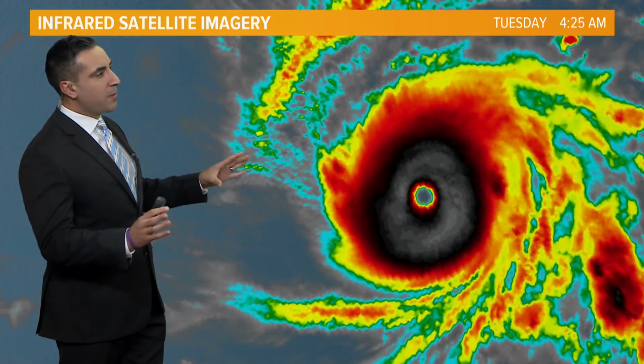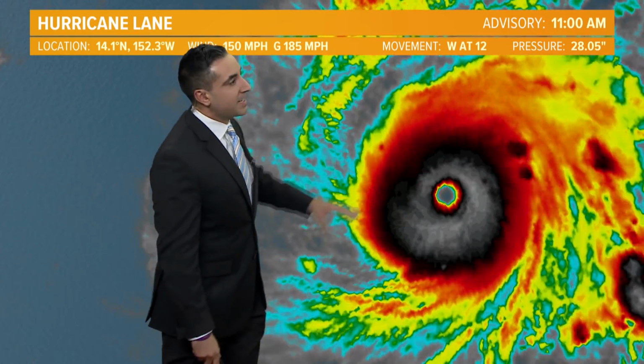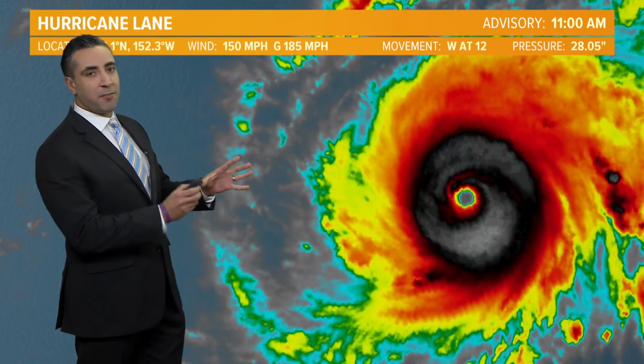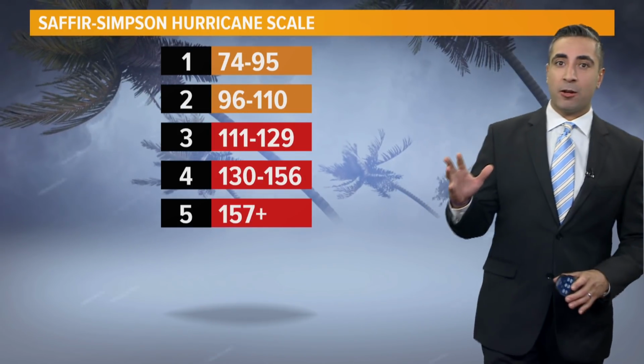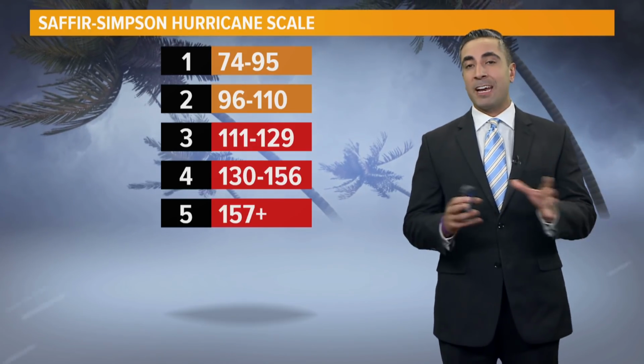A very well-defined and textbook-looking major hurricane here. Well-defined eye, concentric eye wall here that's very symmetrical and showing a lot of thunderstorm activity with some gusty winds, of course, in it up to 150 to 185 miles per hour in some of those gusts. High-end Category 4 only needs 7 miles per hour more on those sustained winds to be considered a Category 5.